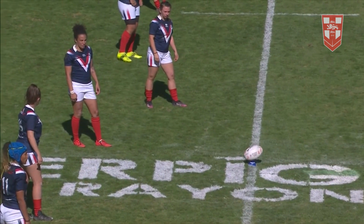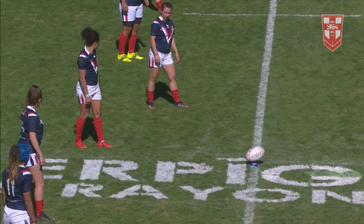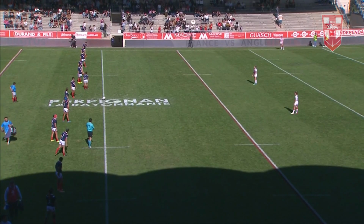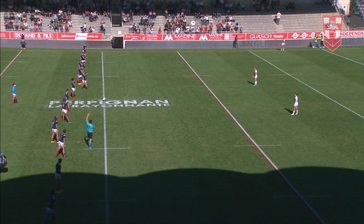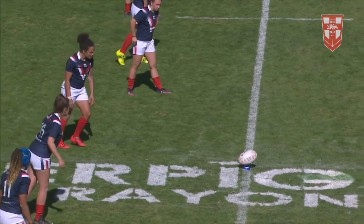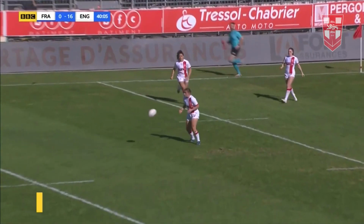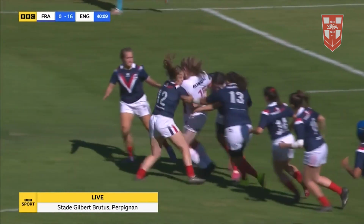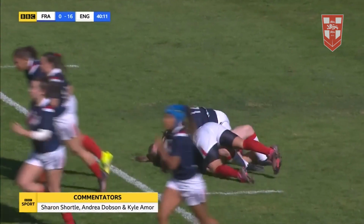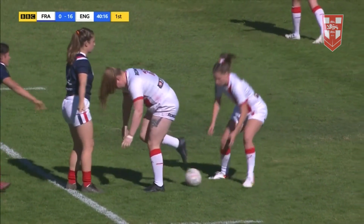So the second half ready to get underway with Elisa Syria of France to restart play for the second half. England leading by 16 points to 0 in this international as both countries continue their preparation for what will now be the 2022 World Cup. So the kickoff goes long downfield, taken by Beth Stotts for England, and a big carry going forward now from Vicky Whitfield, another one of those St Helens players. She drives forward and is met by that French defence.